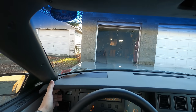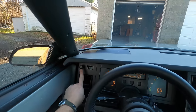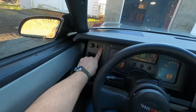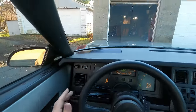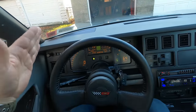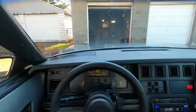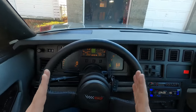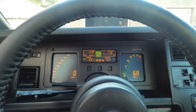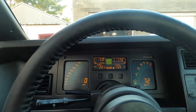Now, you can put your driving lights on and not your headlights, and then this switch here is for your fog lights. And then when you put your directional on, there's also lights out there to light up that area, okay? And that brings us to our driver center, and this is the infamous, the famous digital dash.